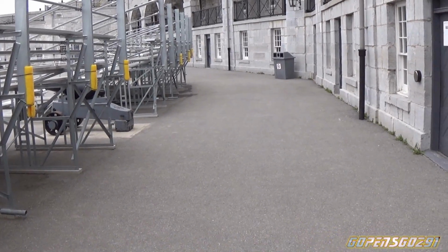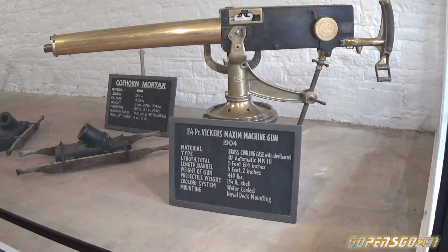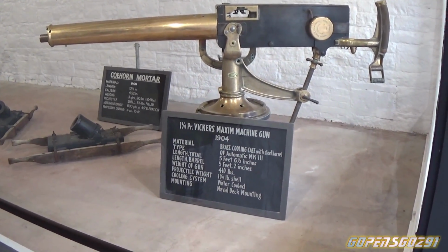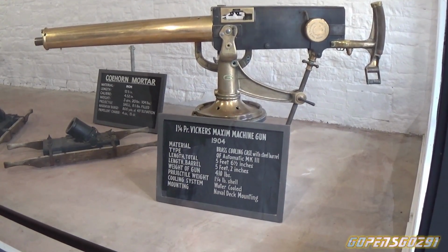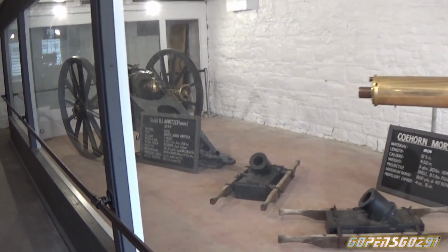Oh, now there's a nice looking gun. 1904, 1.25 Maxim, Vickers Maxim machine gun. Water-cooled naval deck mounting. That is really cool. There's a howitzer down there. That's a cool gun too.